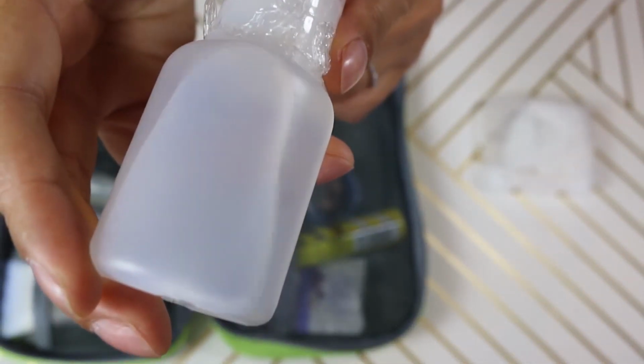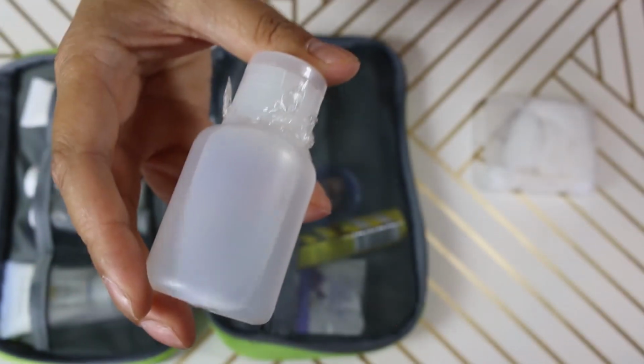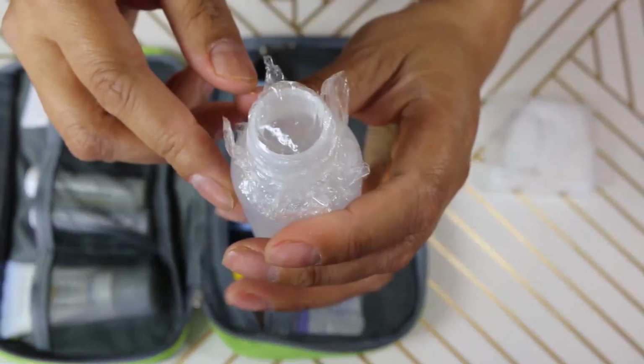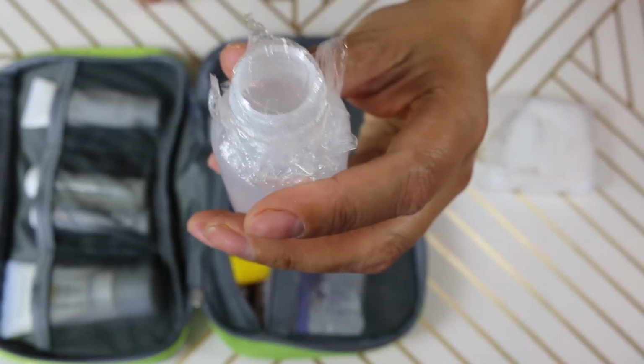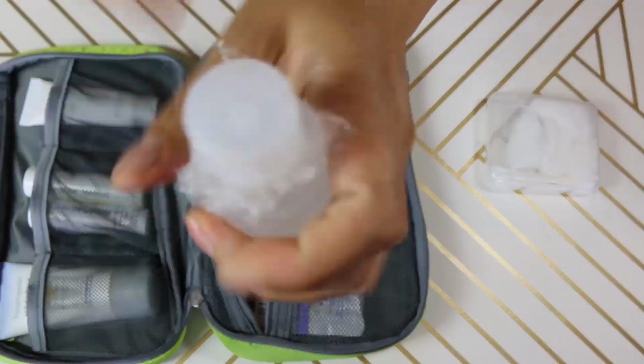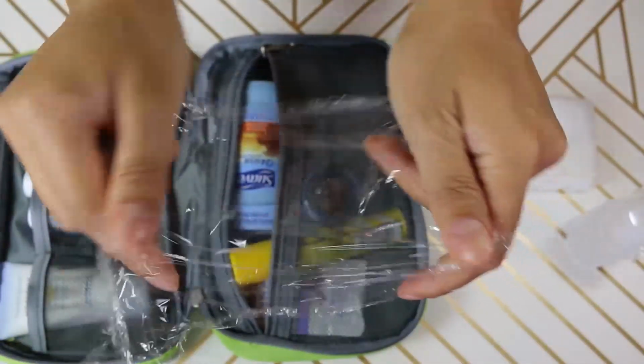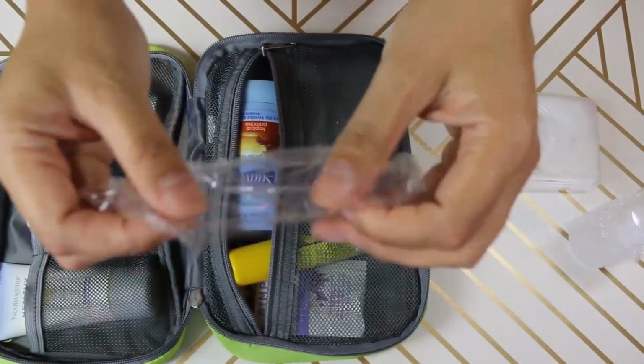So I've had bottles open up on me, whether it was a road trip or an international trip. And so what I've done is to take saran wrap, cut off a little piece, put it on top, and then fasten the cap back on, and that makes it more secure. You just have to get a little piece of saran wrap like that, cut it up. You can fold it over a couple times and then just lay it over the bottle.